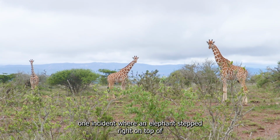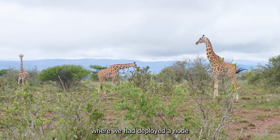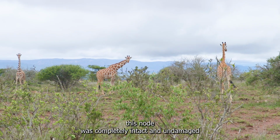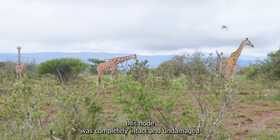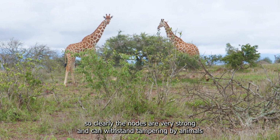We also had one incident where an elephant stepped right on top of where we had deployed a node. Elephants can weigh up to 8 tons, and however, this node was completely intact and undamaged. So clearly the nodes are very strong and can withstand tampering by animals.